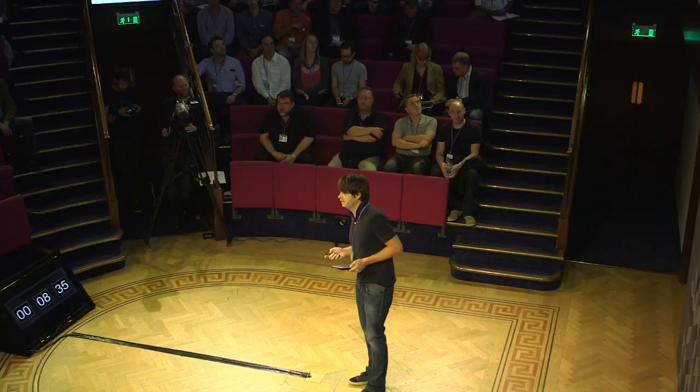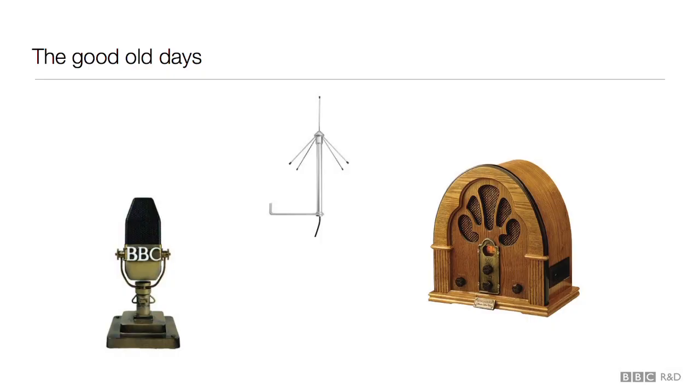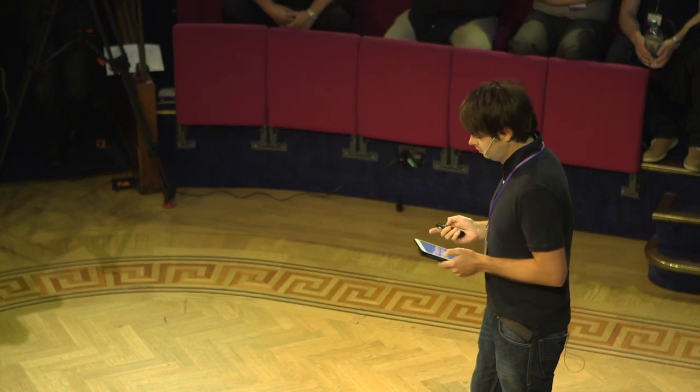Let me start here in the past, where things were quite simple. We had mono transmitters, and all radios looked pretty much like that wooden box that you can see there. As a broadcaster, all we needed to worry about, really, was not blowing up transmitters. Broadcasting is a compromise. It has always been a compromise. But we didn't worry about that. We didn't need to. This is how people listen to content. There wasn't a massive, diverse range of listening environments.